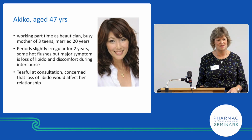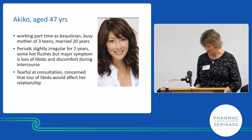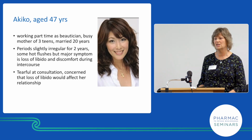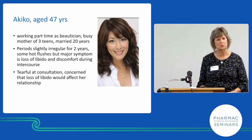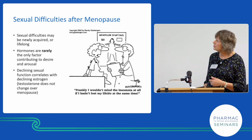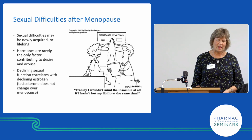And it's not really that brings her in, it's her libido. I get a lot of referrals to the endocrinologist, and I'm sure to you, about libido. And she's got discomfort during intercourse and dyspareunia, and she's actually really quite upset about this. And she's worried about where this will take her in her relationship. And again, this is not a quick discussion.